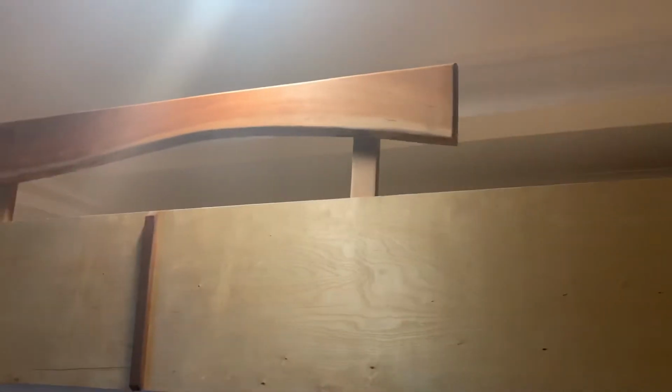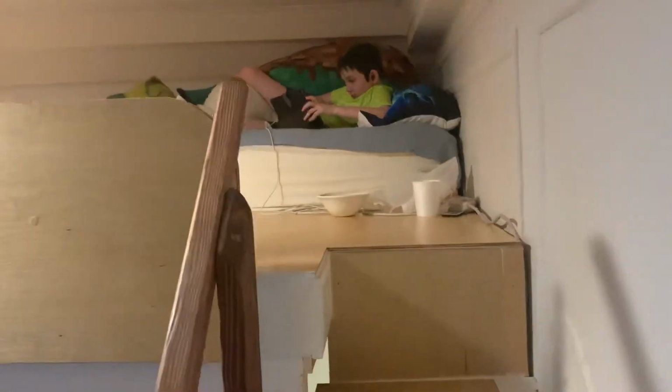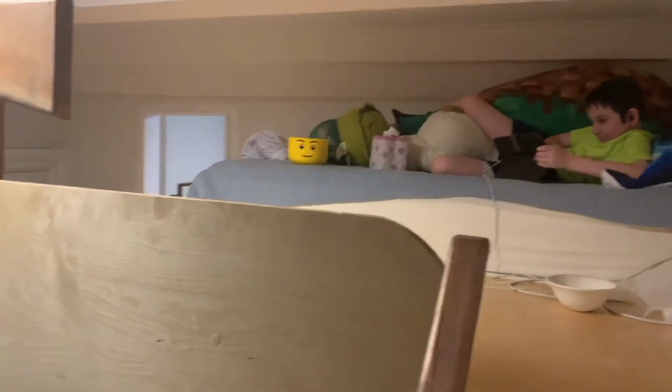Has a nice little railing here, stained in kind of a cherry color, so it sort of matches that color. Thank you, Stain Mini Wax. And then you have this cozy little loft up here with a nice ducting, and yeah.